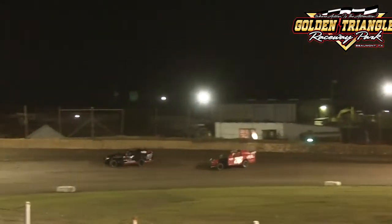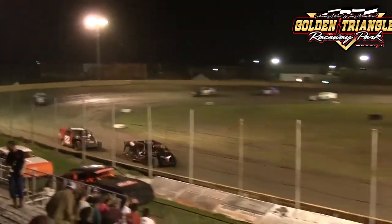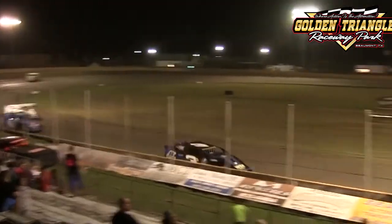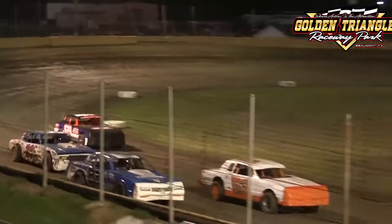John Weibel into turns 3 and 4. On the exit, picking up your R&L Truck Repair Limited Modified Feature to Rush Truck Center Victory Lane, Mr. John Weibel. Backs up, and now here we are, green flag racing.